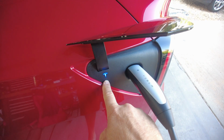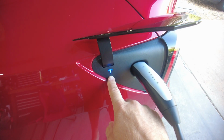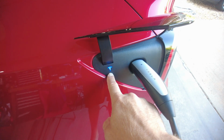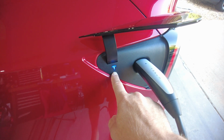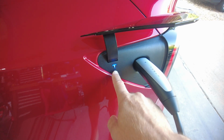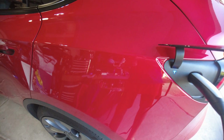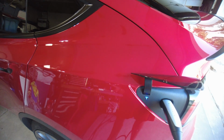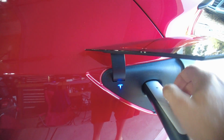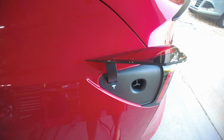You'll see my blue light here that we're getting ready to connect. And then typically it would go green, but I have my car on scheduled charging. So because it's after 6 a.m., I actually won't get any charge right now because I have scheduled charging on. So then once you're done charging, you just, again, hit this button. That goes light blue. You pull it out.